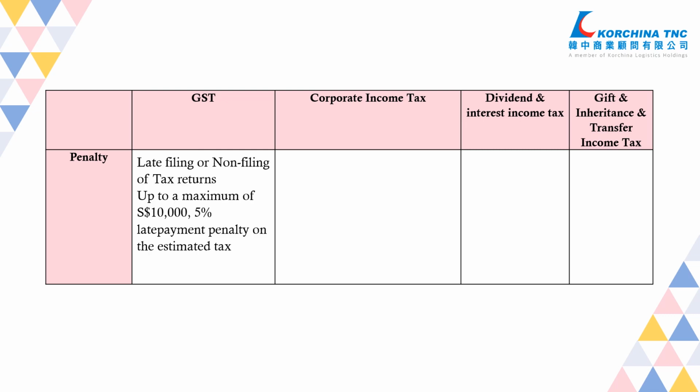Penalty: late filing or non-filing of tax returns is up to a maximum of 10,000 Singapore dollars. A 5% late payment penalty on the estimated tax. Late payment or non-payment is up to a maximum of 12% of the tax outstanding.